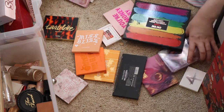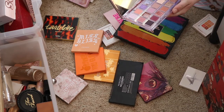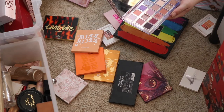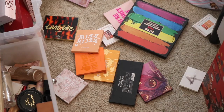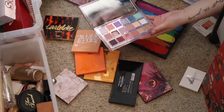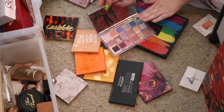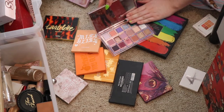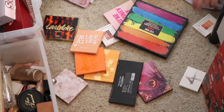The Huda Beauty Mercury Retrograde. I just feel like I have not reached for it. I just need to start using it. One of the shadows is broken, but yeah, I'll keep it for now because I do really like these shades here, and those ones. I feel like the blue intimidates me, but when you take it out, you know. Anyway, that's that. Keep that.